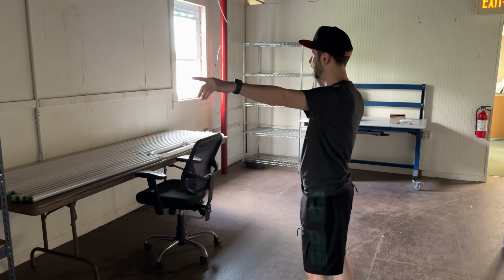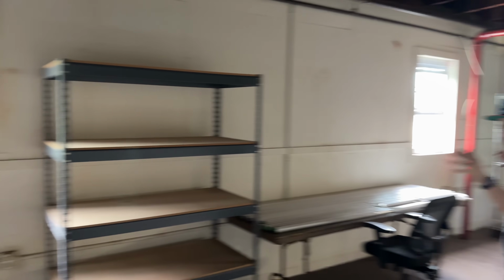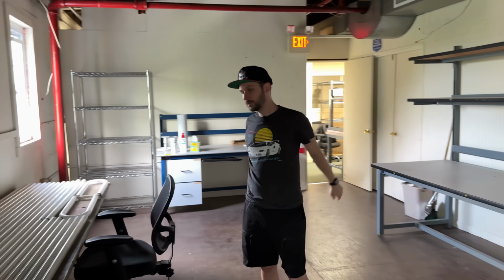Maybe we have an intake fan over here, exhaust fan over there, or vice versa, just to cool everybody during the summer periods. If we have to move maybe one of those shelves over here so that there's airflow for the workers, we can do that.